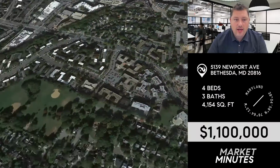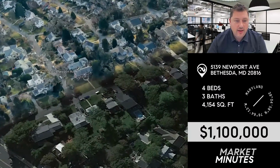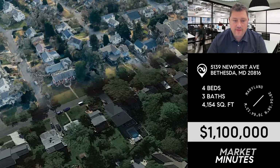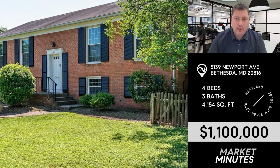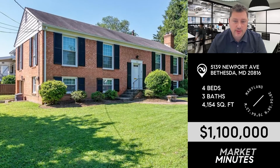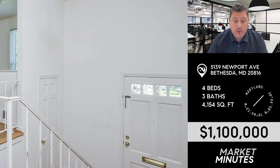Hitting the market this week, 5139 Newport Avenue. This is in the Westgate area of Bethesda, just off River Road, walkable to the Friendship Heights area. Now, this is a split foyer. So when you walk in the door, you either go up to the main level and the bedrooms, or down to the basement.